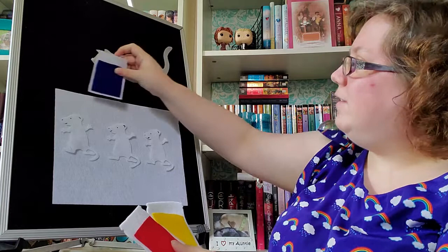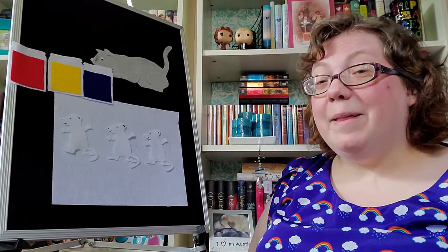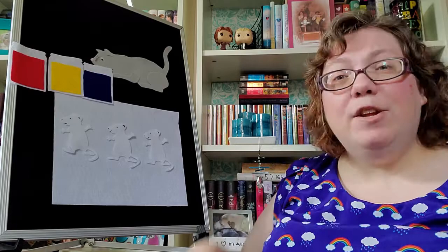Look at that. Remember, we talked about the blue and the yellow and the red. And those are the primary colors. They thought the paint was mouse paint. And they climbed right in. Can you help me climb in? Climb, climb, climb, climb, climb.